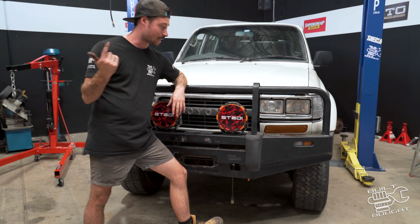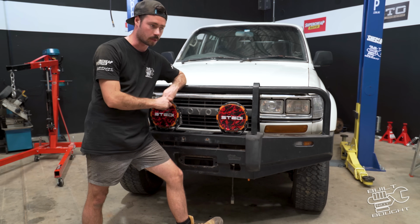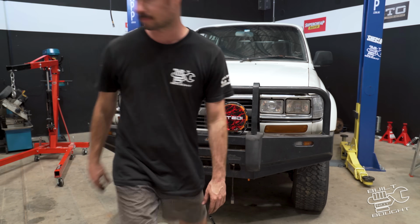I'm gonna go have some lunch and then we'll get back to it. I reckon next thing is start moving back. I wanna sort this snorkel out. That's gonna be a big job because we're gonna have to cut in the side, get into the air box, all that good stuff. So looking forward to that one. See you in a bit.